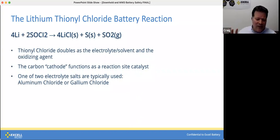In this battery, it's a little different in that we actually have a liquid cathode here, with the thionyl chloride doubling as the electrolyte solvent and the oxidizing agent. The carbon cathode is functioning as a reaction site catalyst so that we can deposit our solid reaction products and put them away nicely. There are generally 2 electrolyte salts that are going to be used, and that's our lithium chloride and our gallium chloride. The gallium tends to be a little bit more expensive on a per cell basis, but tends to have fewer issues around passivation and things like that.